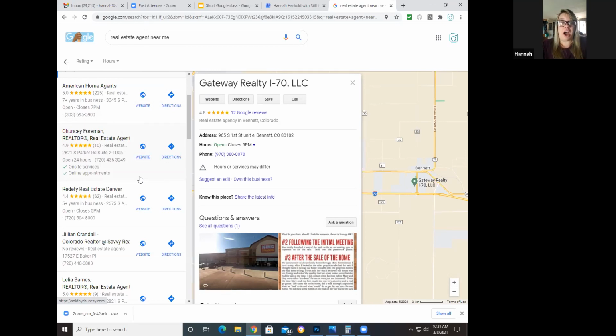We're not going to be able to compete with them. And so Google has leveled the playing field, as have a lot of other platforms, to where they're looking more for content versus dollars. They give you ways to buy things from them, don't get me wrong. You can spend a lot of money on Google, but it's not required anymore.